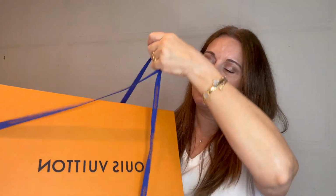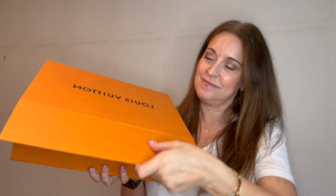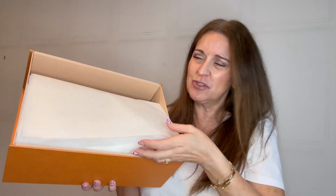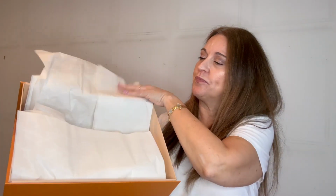Okay, I'm back. I had to loosen the knot. All right, ribbon off. Just want to make sure nothing was going to fall out. And, ooh, tissue paper. Yes, we don't usually get tissue paper with Louis Vuitton. It's not embossed or anything, it's just plain tissue paper, but still nice.